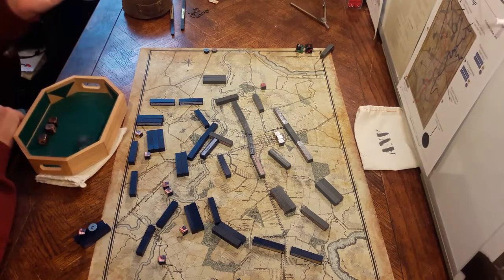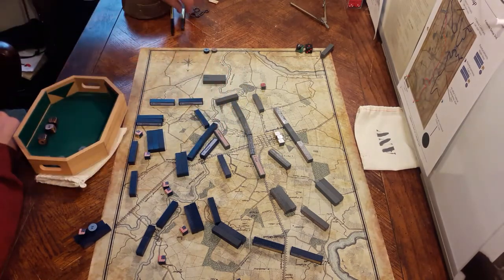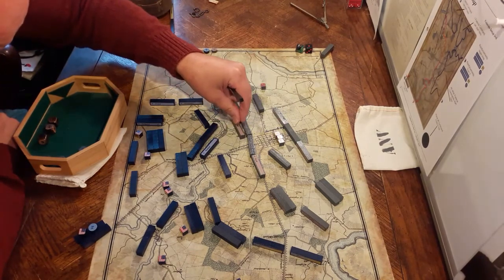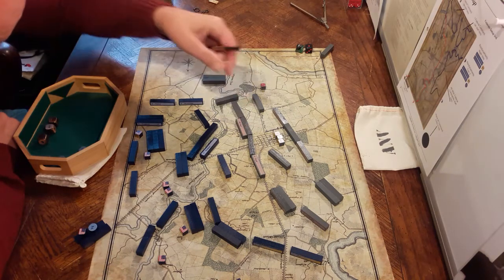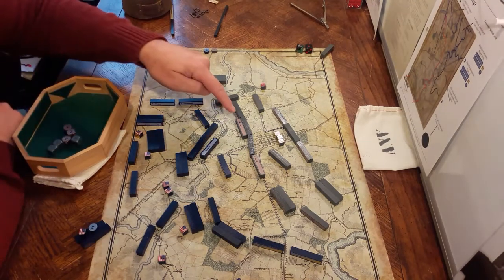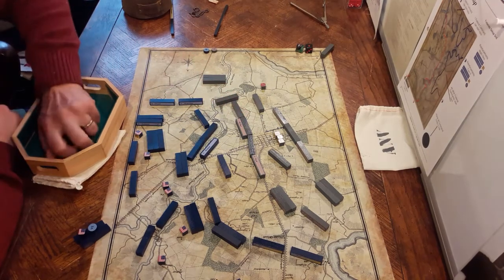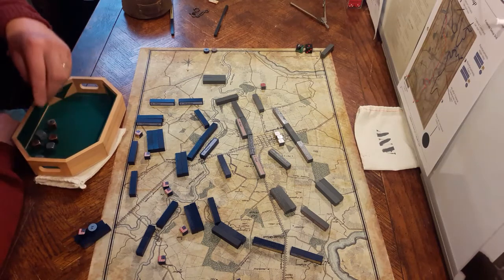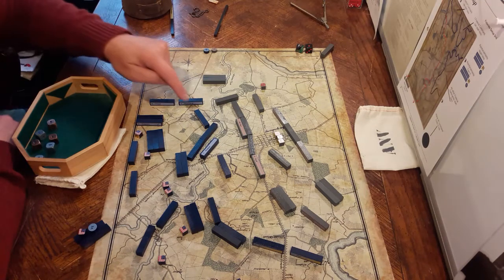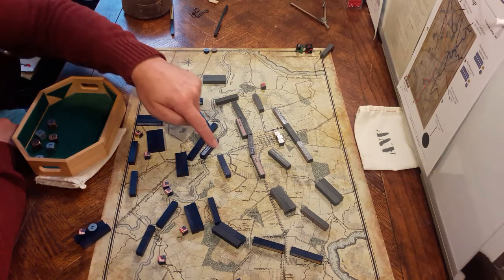So now he's hitting on 3s or better. Guess what? 2 hits. Boom. And he pushes him back a third. We're going to decide that was a third. You can play as tight as you want. If he was too close, he would have flipped Hood to spent and pushed him back. But we're not going to play that way right now. That's close enough to a third. This artillery can't see anyone now. And this artillery can't fire over their own troops.